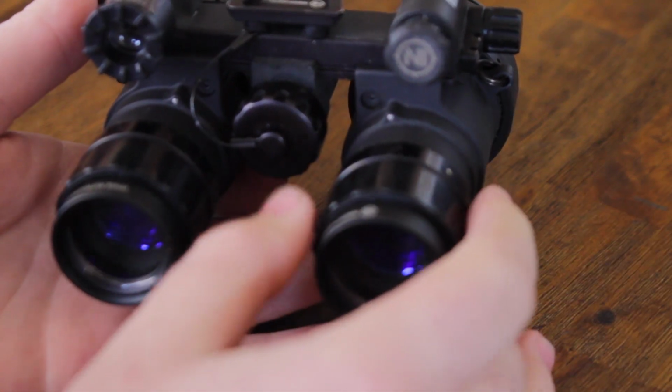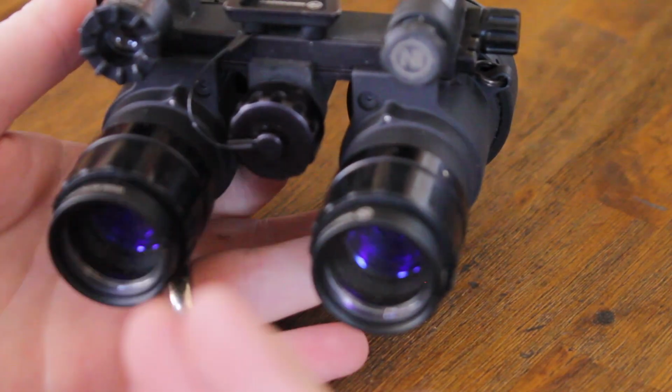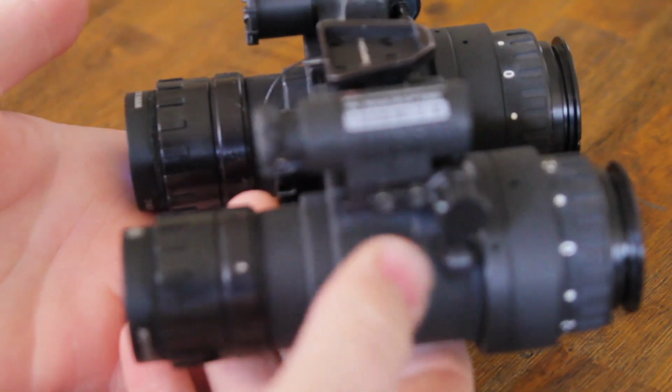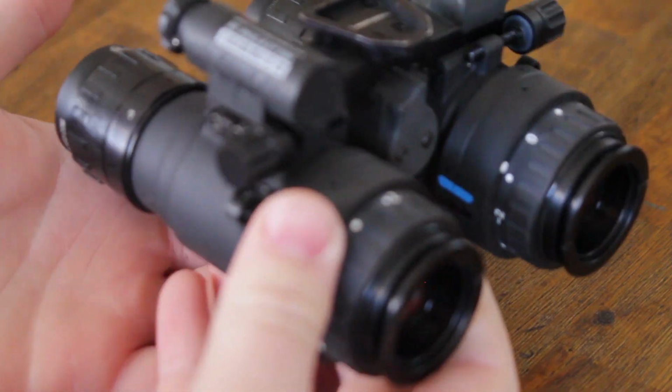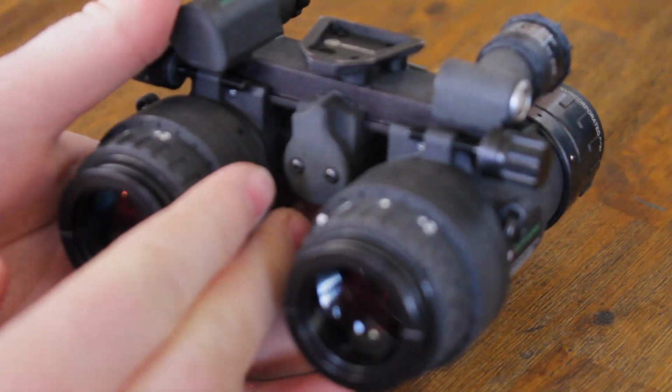And once you set your focus, there has to be an understanding of this is the range it will be focused at, this is the range it will be blurry at. But a lot of people say, my image is blurry. Well, my first question is, is the night vision focused? So that's something that you have to keep in mind.